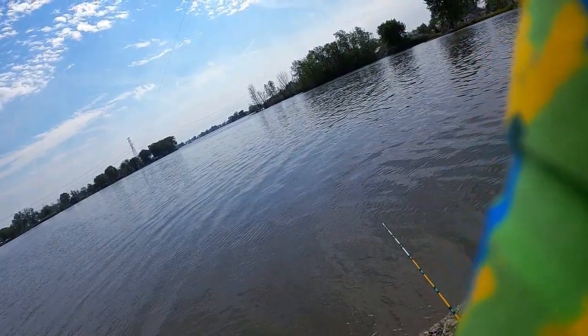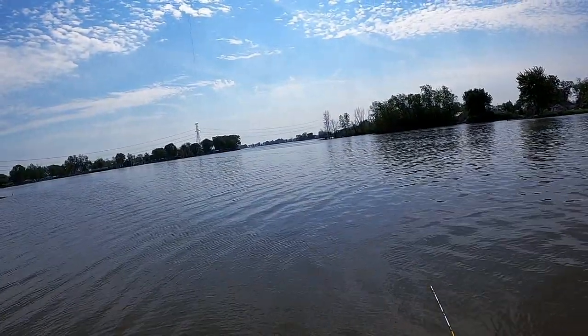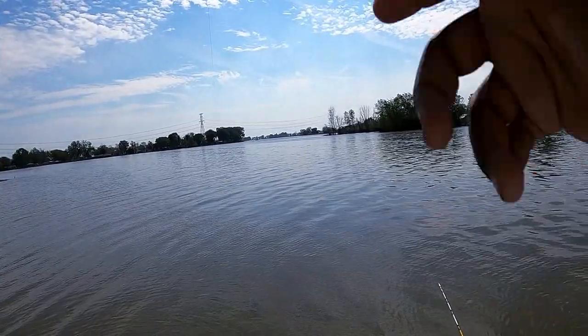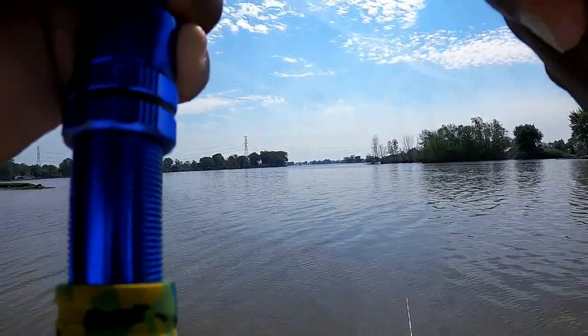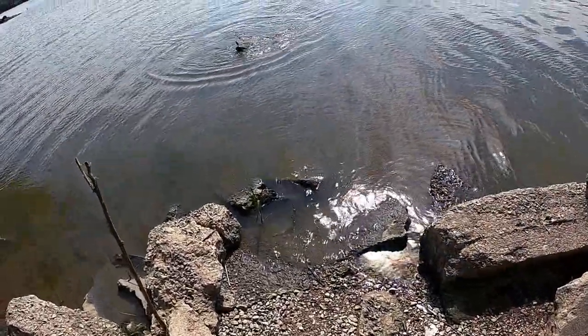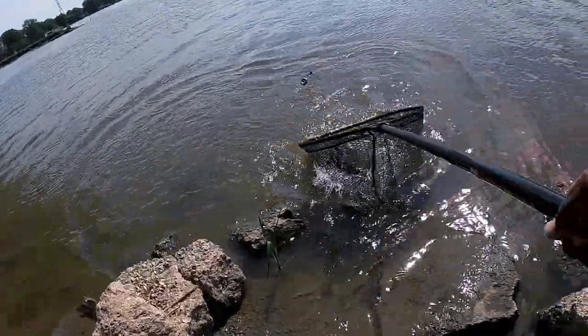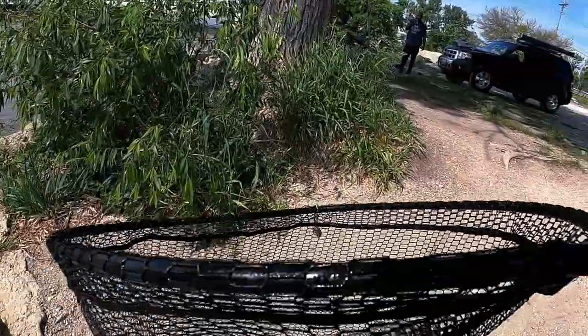He's not a super big one, but he's justifiable. Oh, okay, now I'm feeling his weight. Here we go. Got another one on. He's not as big as them last ones, but oh, I don't know. Man, look how black this thing is. Lord Jesus. Blackest channel cat I ever caught in my life. Look at that. Man, that thing is dark. Thing is black.